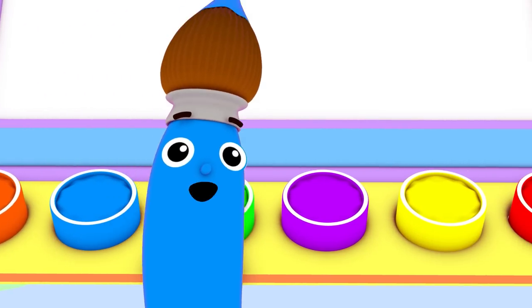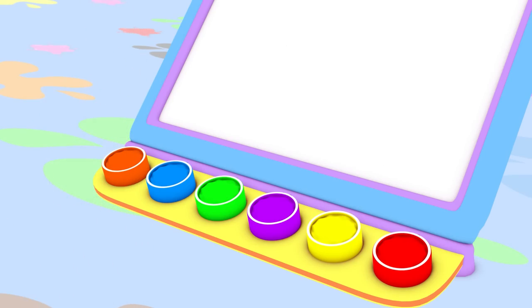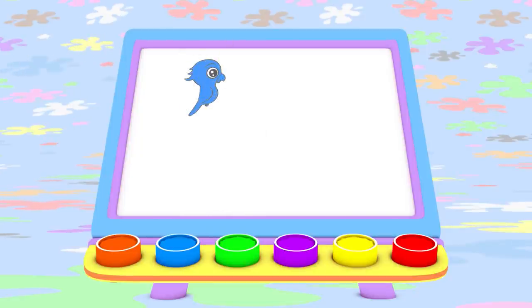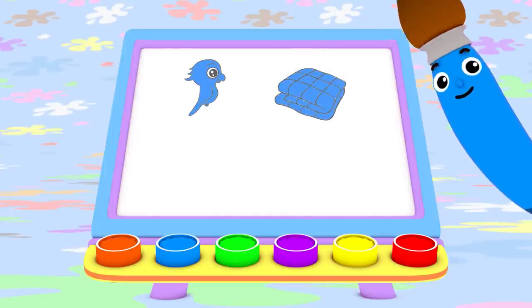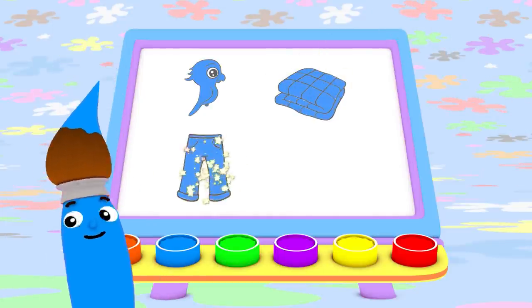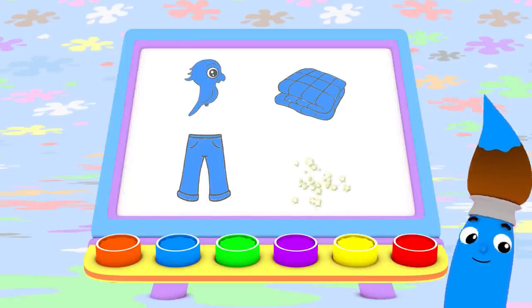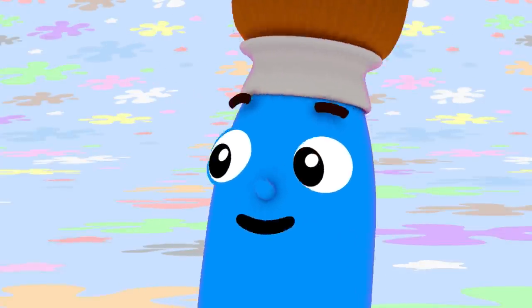Today, I painted with blue. I made a flying blue parakeet, a cozy blue blanket, a nice pair of blue jeans, and a blue fun time bicycle! I bet you can find something blue to paint today, too.